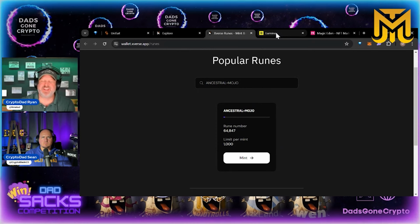So as we're moving into this, like I said, right now you're kind of bouncing around sites to find maybe the best ways to do things. Luminix isn't as easy to actually mint. It's easier to find them. Xverse, super easy to mint because it just connects right to your Xverse wallet. You hit mint and you go.